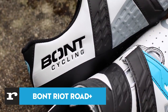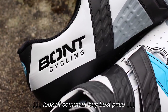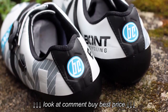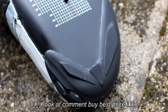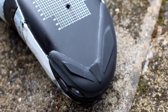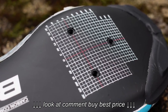Bont's Riot Road Plus shoes bring custom fitting down to a reasonably sensible price point, offering a comfortable fit and not many compromises when you compare them to its top-end Vapor S shoes. The Riot Road Plus is described as an entry-level shoe by Bont, which may seem a little disconcerting given that they're £150 a pair, so it's a good job that they're also described as the most technically advanced entry-level shoe that money can buy.